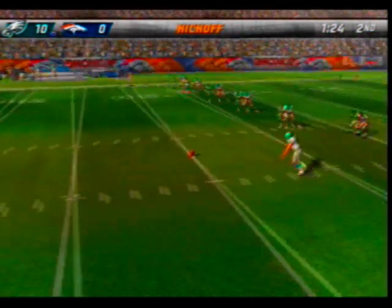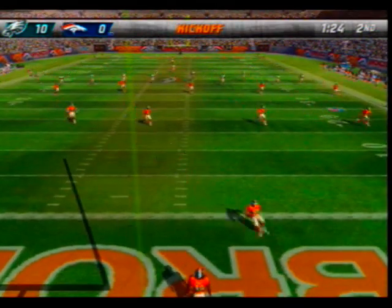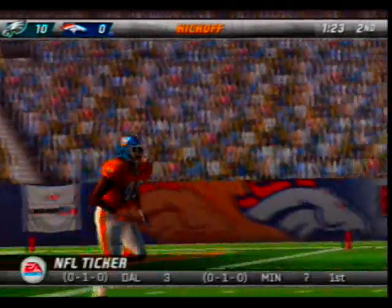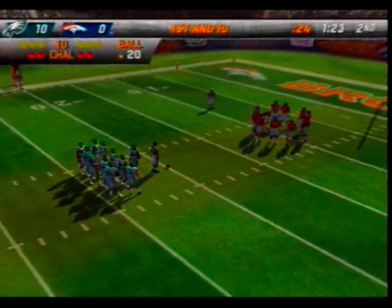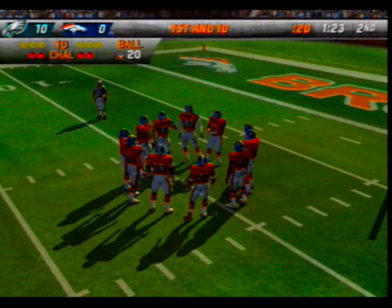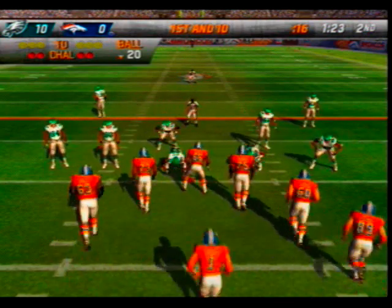Sends it sailing. This one is handled by Crockett. The defense did a very good job against them the last time they had possession, forcing a punt. The Broncos will start the drive at the 20-yard line.